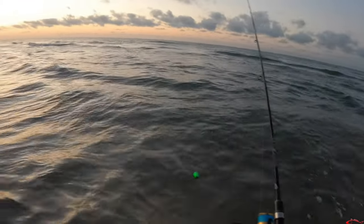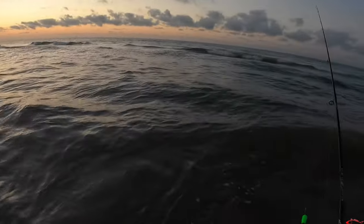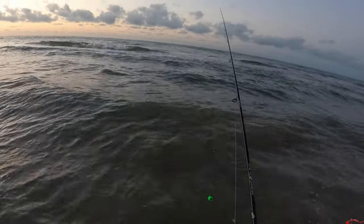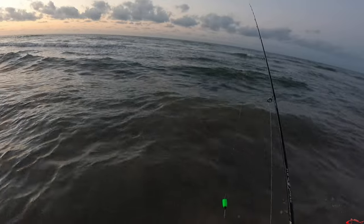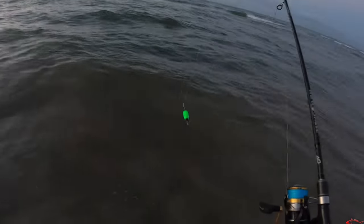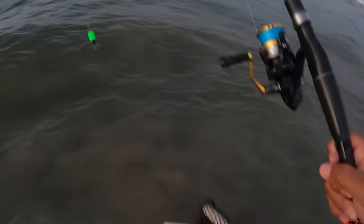Early in the morning, you have bait that comes in close. So I'm gonna try to fish here for a little bit. I don't know how long I'm gonna stick around, just because these little waves are coming in, they're gonna make everything really splashy. So let me put this stuff down and let me get a shrimp.